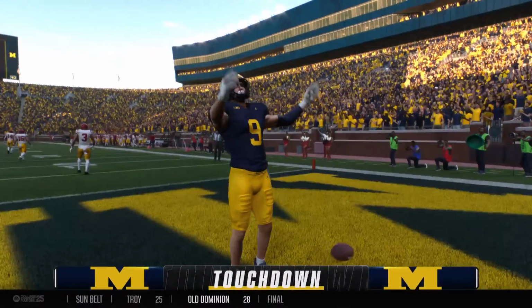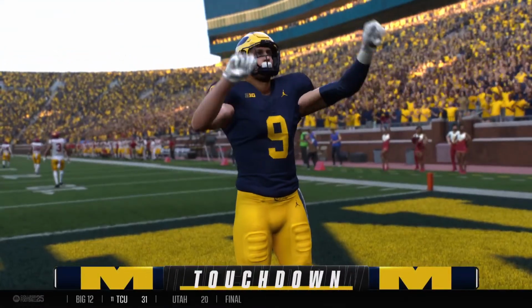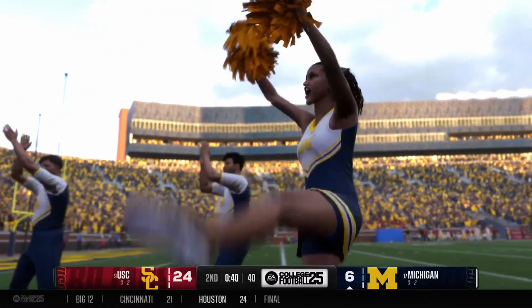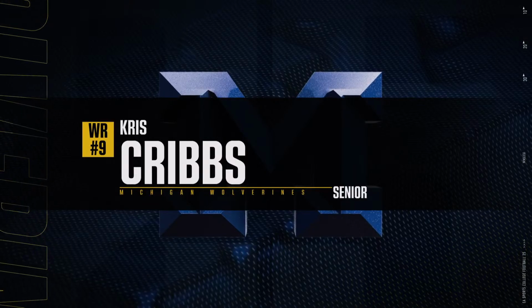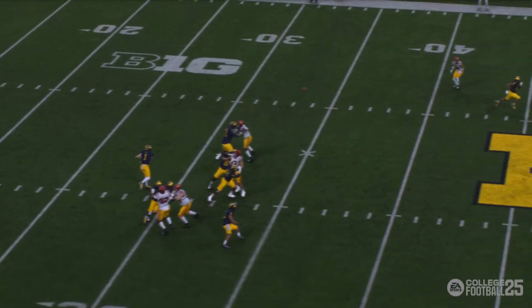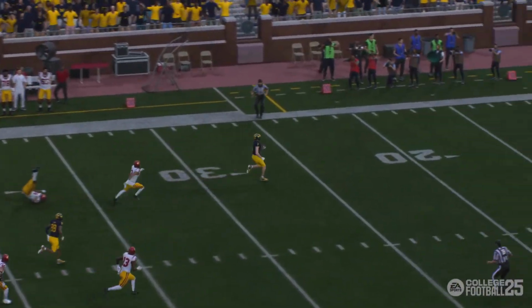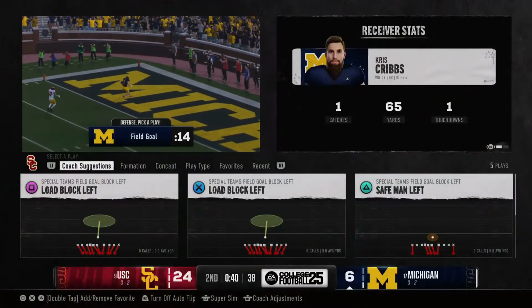Touchdown, Michigan! And once he got away from the D, they had no shot at catching him. You know, oftentimes in college football, the best offenses are the ones that can create explosive plays just like you saw right there. They're top 10 in the nation in points per game because they don't have to drive the field. They've got dudes scattered all over this offense that can take it the distance on any given play.